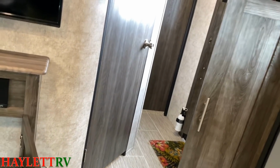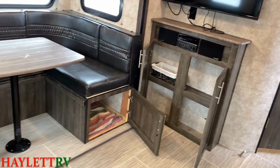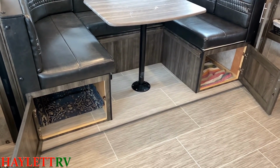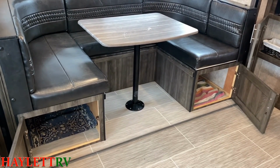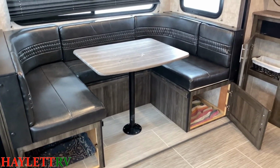Little bit of mini pantry-tainment storage space down here below the television, and even full storage over here below the dining benches with those easy access doors, so you don't got to go ripping apart the dinette to get to everything down there. And obviously, you can see she's completely carpetless, which is another really cool thing on these.